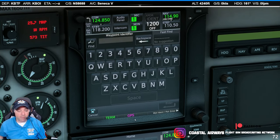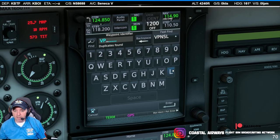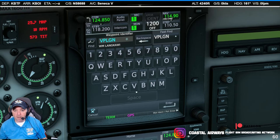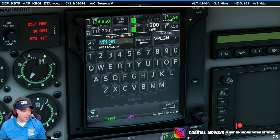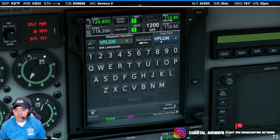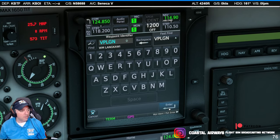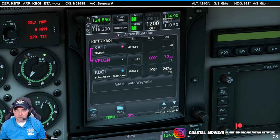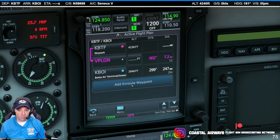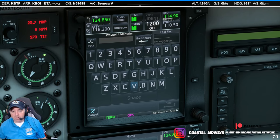So let's add a waypoint. VPLGN. I just want to make sure that's Lagoon, it's called. VPLGN, you're there. Good. Click enter. It's about 7.2 nautical miles from us, so we've got the right one. We're going to click another waypoint, and VPMSH.